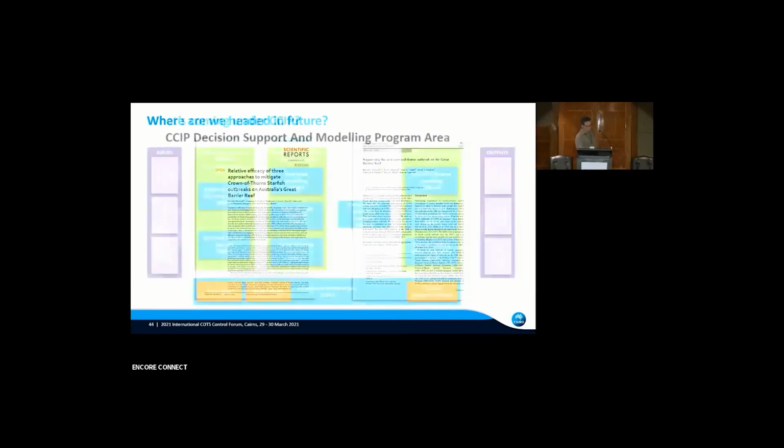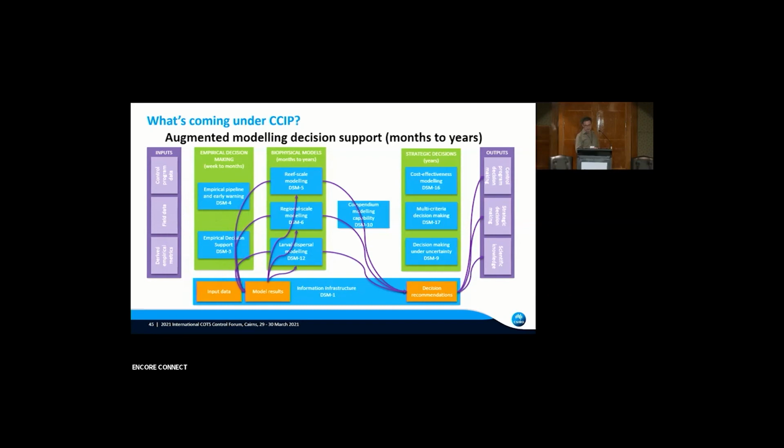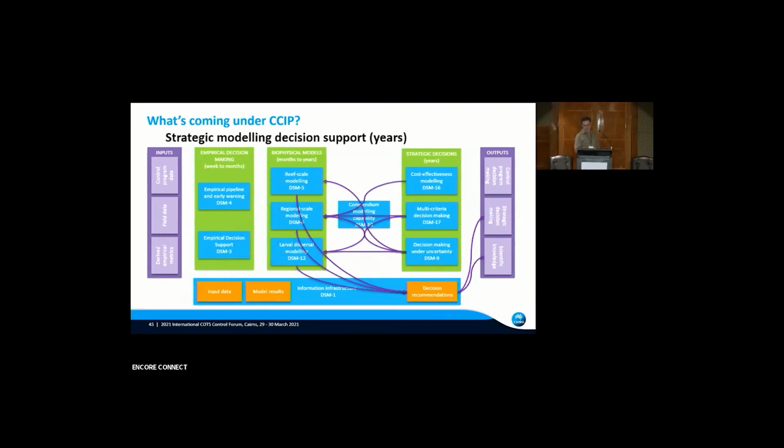That's the decision support system that we've all developed to underpin Australia's COTS IPM control program, and it's how it delivers decision recommendations to the people that need them. It's the science it's based on, and it's the innovations that are just around the corner under CSIP. Hopefully, as you listen to the rest of the presentations in this session, you'll be able to see how they have contributed and how they will be contributing to on-water decision making in the future.